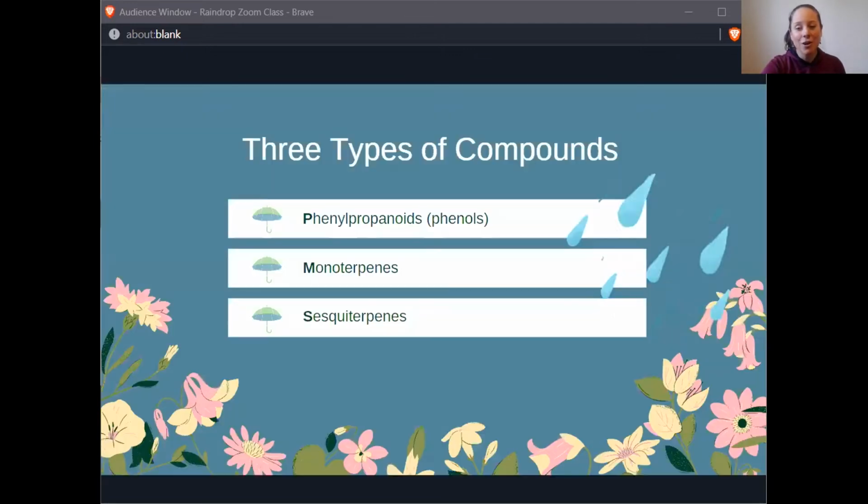So what makes Raindrop really powerful though are the 3 different types of compounds that are contained within the essential oils that we are using. So there's 3 major ones. You can remember them through the acronym PMS. That's why I have the P, M, and S all in bold for you here. The P stands for phenylpropanoids, or simply phenols. You'll hear phenols more often than you'll hear phenylpropanoids because who wants to say words that big all the time? Then you have your monoterpenes and your sesquiterpenes. Now the order that these are actually applied is PSM, but that's a lot harder to remember. So I'm giving you the PMS. You don't need to know that when you're applying Raindrop.